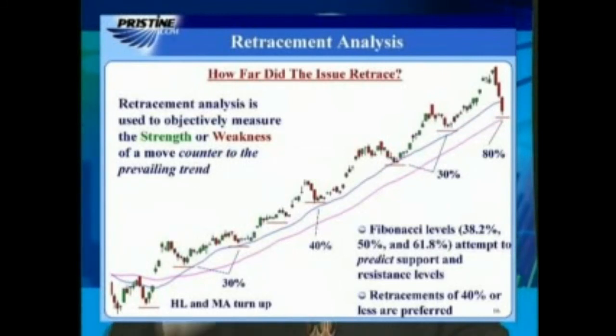And you measure it, that retracement from that high, relative to the prior low and prior high. We just eyeball it. We don't need to get these Fibonacci levels, which should be on most direct access software programs. We just eyeball it. So retracements of 40% or less are preferred in a strong trend. And why do you think that is? Just think for yourself for a second.